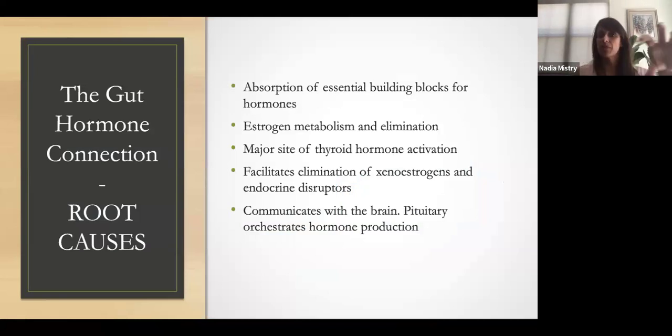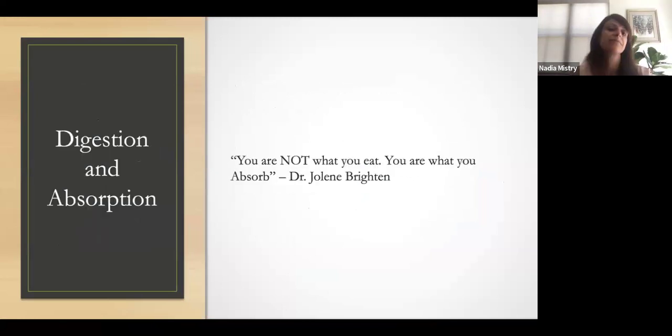This is just a brief overview of what we're going to dive into. Why is gut health important? Why are gut and hormones connected? The gut is where you absorb your essential building blocks, estrogen metabolism and elimination, major site of thyroid hormone activation, elimination, and communicates with the brain. And we're going to learn how in just a second.